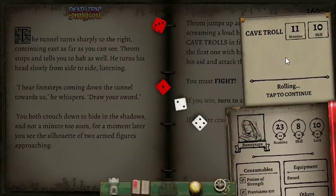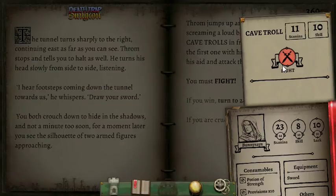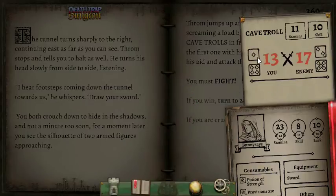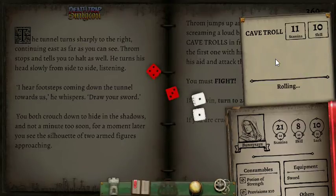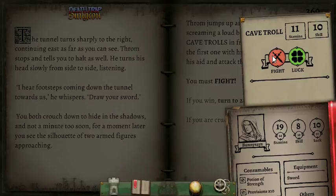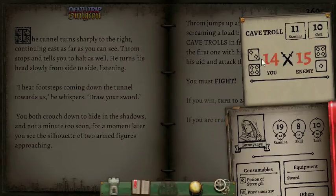Fight. 4 and 6. That's 14 and 14 again. We both miss. Damn. Okay, fight again. 7 and 5. Damn, he hit me. 13 and 17. Oh. Okay, fight. 7 and 2. Oh, no. 10 to 17. He hit me again. I may need to start using luck. Alright, let's fight. 6 and 5. Does that mean he hit me? Yes, he did. Wow, that's 6 points I lost.